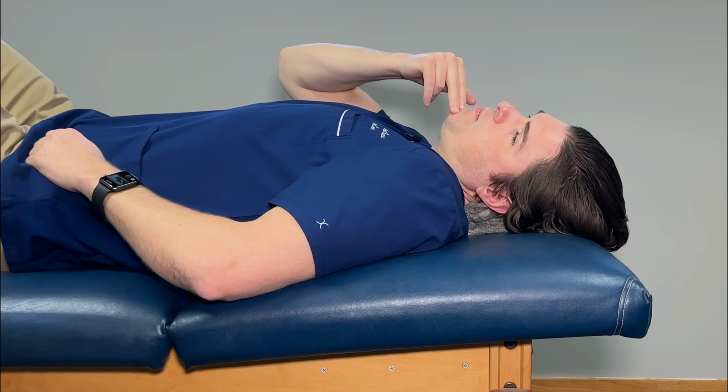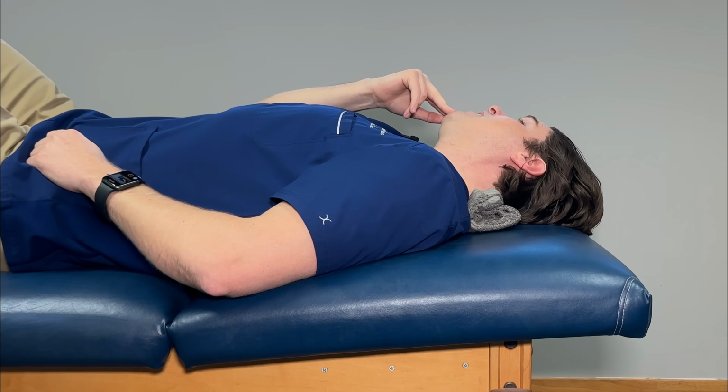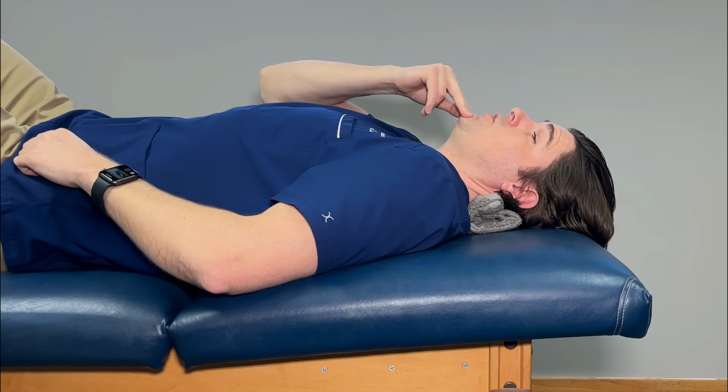Going through all of these motions, you're going to notice that one certain motion, or maybe a couple of them, are really painful, or you really have so much tightness that you can't move into that motion.